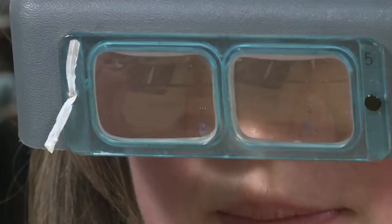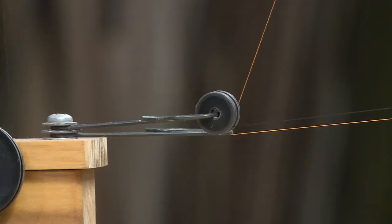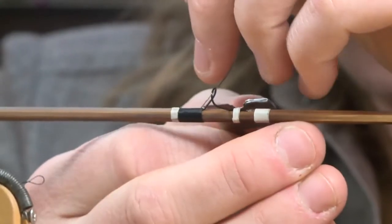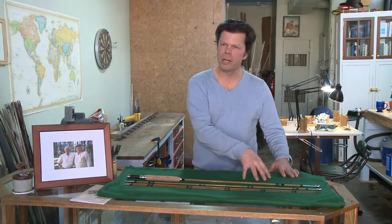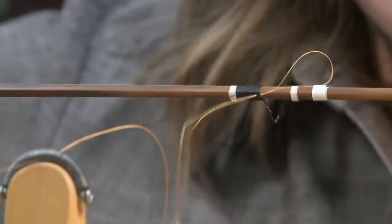The process is meticulous. Daryl Whitehead, our teacher, said she's the world's best rod wrapper. It's something you can't measure. You can measure down to the 10,000ths of an inch and try to figure what she does with her eyes and with her hands scientifically, and there's no formula for it.